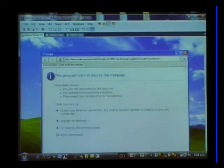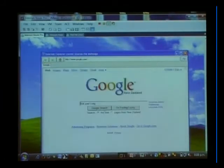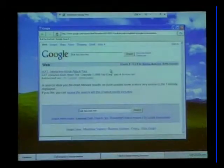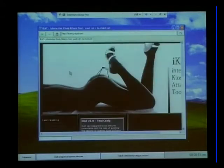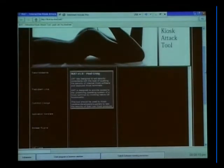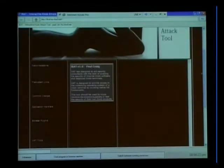OK, fingers crossed now. I go back. Awesome, OK. So now it works. So full screen again. OK, so I'm actually the first hit for iCat. It's pretty cool. OK, and we get iCat. Welcome to iCat. Now, a few people have said the image is a little, yeah, get over it.